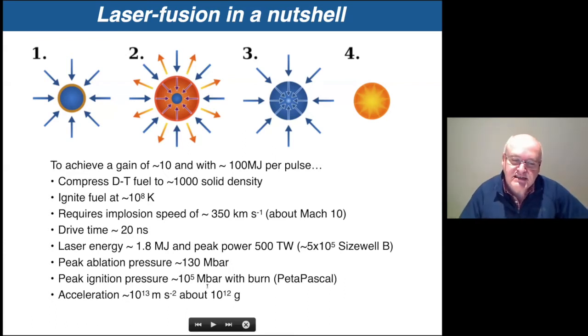So this is 10 to the 11 atmospheric pressures. And that's quite handy because the buzzword that we use for this is that this approaches petapascal scale physics. If you just look at this velocity divided by the time, you also realize that this involves an acceleration of the pellet of about 10 to the 12 g. So the acceleration is enormous. To an extent, this really encapsulates the whole problem.